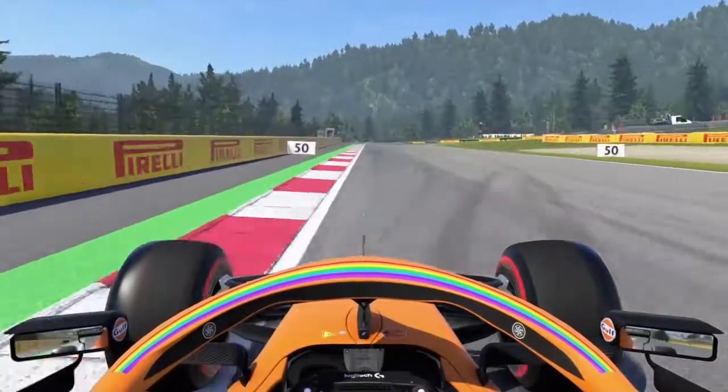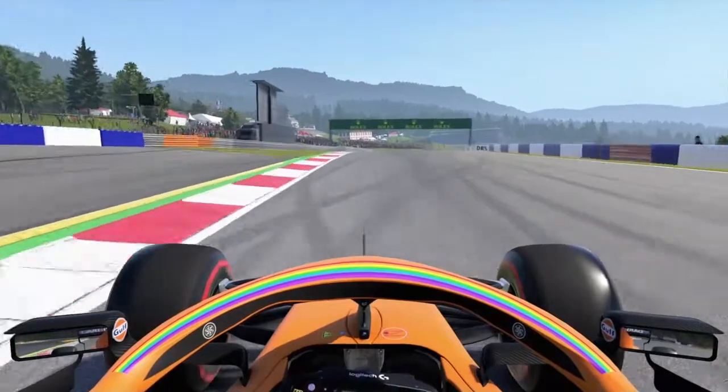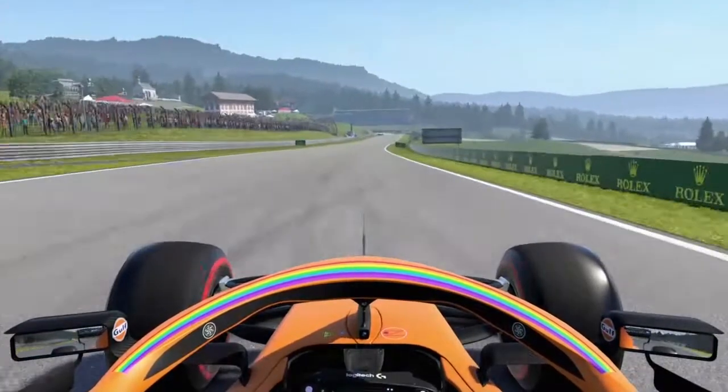Come to the hairpin, braking at the 100 meter board, using a tiny bit of curb, getting over, third gear here, should be really easy on the throttle. As you see, really good exit there to be honest.